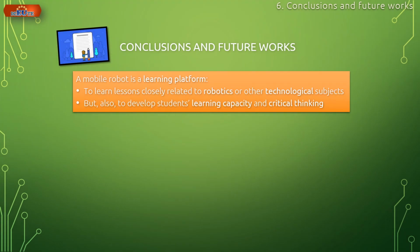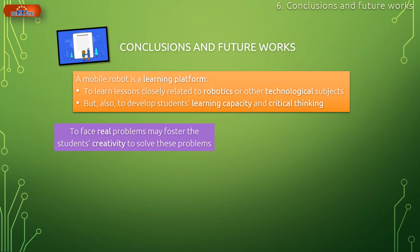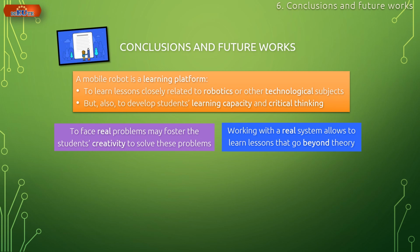A mobile robot is a learning platform not only to learn lessons closely related to robotics or other technological subjects. The mobile robot allows students to face real problems. Working with a real system allows to learn lessons that go beyond theory.